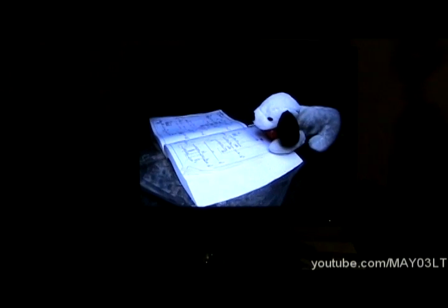I taught a plush pal how to read wiring diagrams. Fuck yeah.